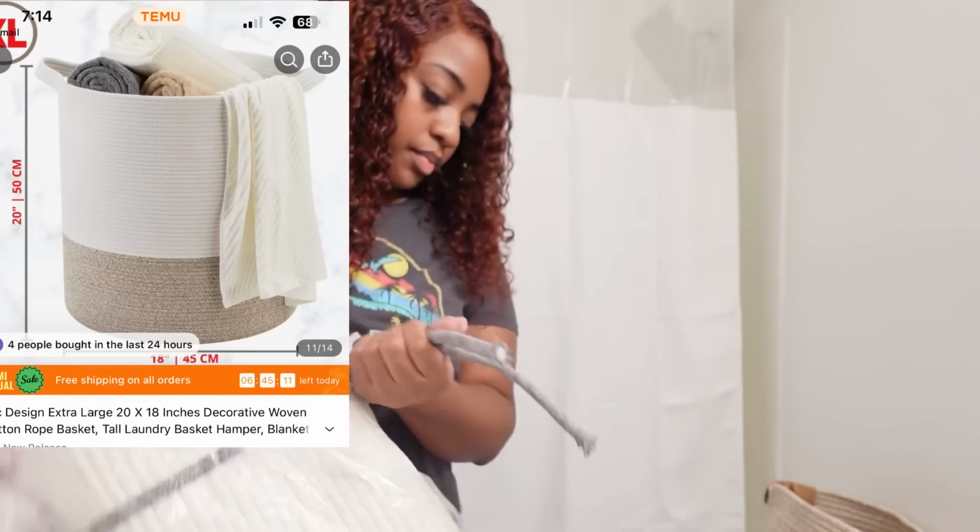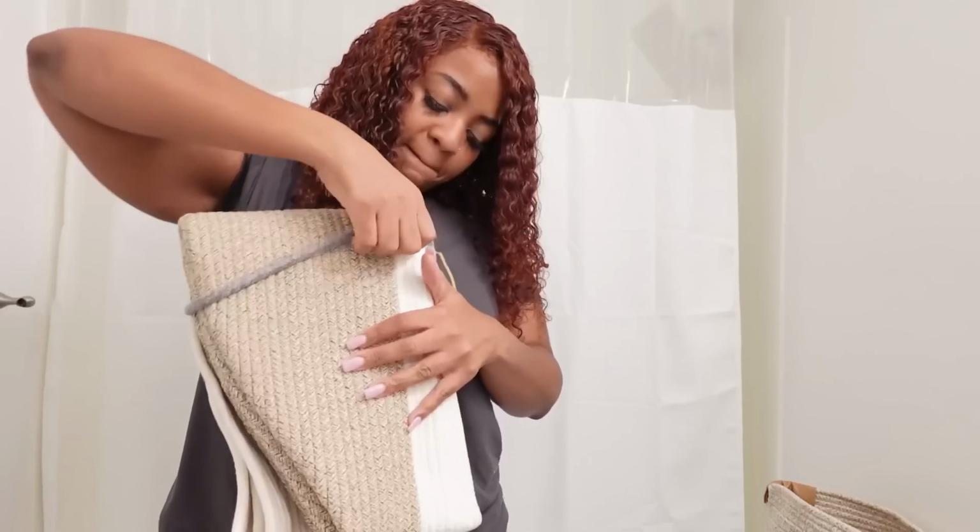So for this next piece, I got it as a laundry basket just for the towels and stuff like that. It was actually much larger than what I anticipated, so I'm actually leaving it outside the bathroom door, but I do still have it. Now this is a decorative woven cotton rope basket. It is 20 by 18. It's a one piece.